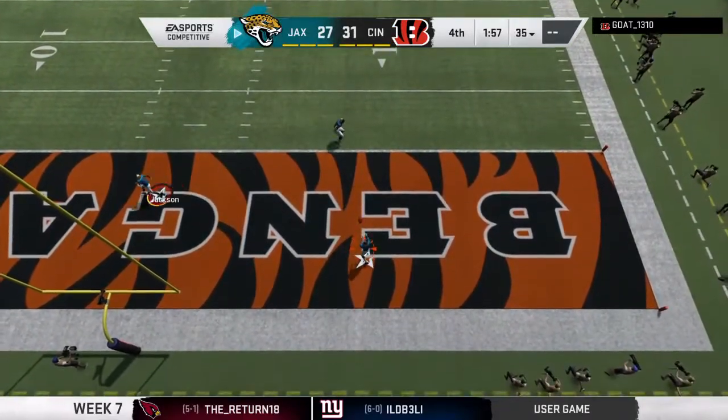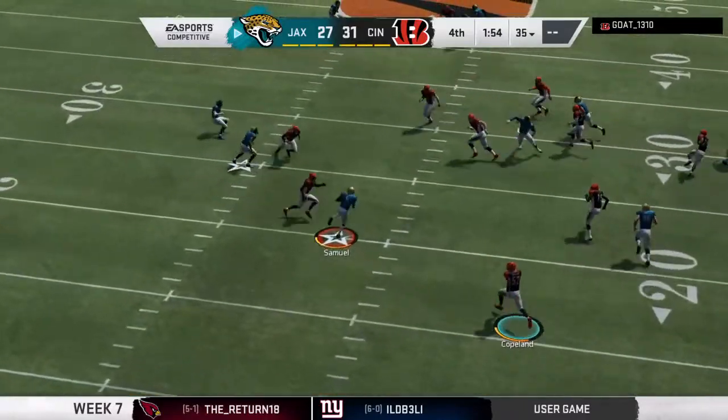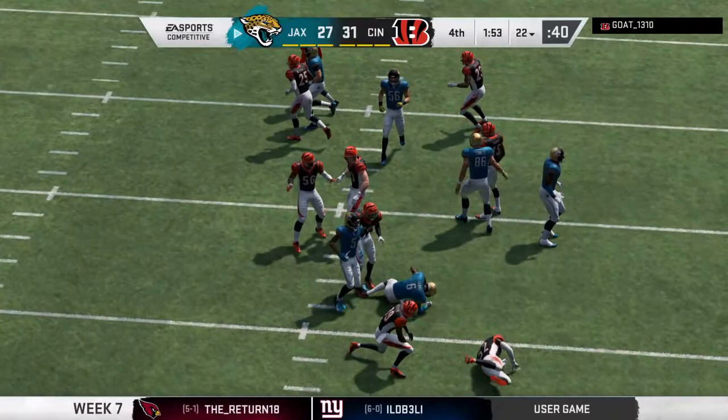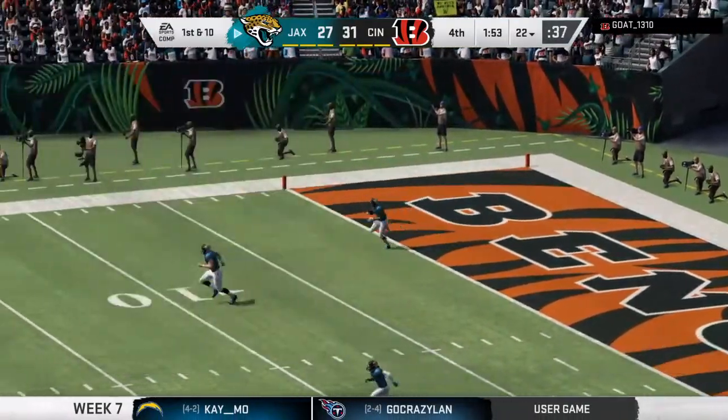And what happens is guys get overeager, get out of their lane because they're so excited they want to make the last tackle. You mess up, could come back at you a long way. And he'll take this up past the 20 and down at the 22-yard line.